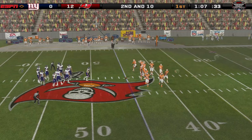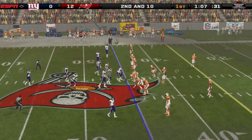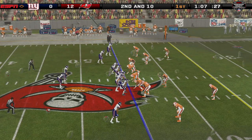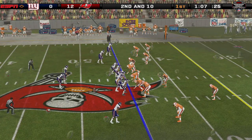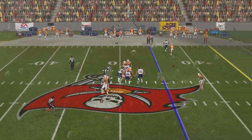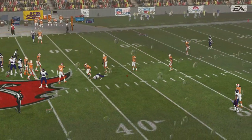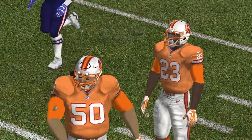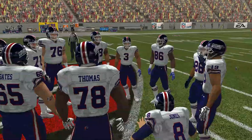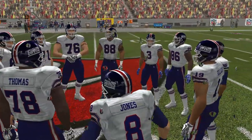Second and 10. Ball on the 45-yard line. Gets the pass off. Pass ball's incomplete. Number 23, Waxon, causing the incomplete. I'll tell you, there are plenty of guys in the league who take pride in making hits like that, especially when it causes an incompletion.